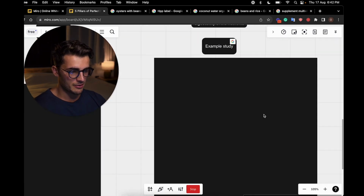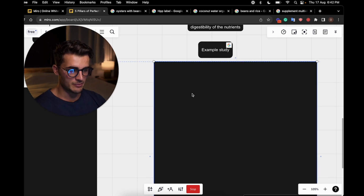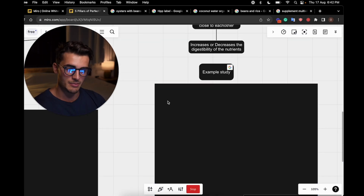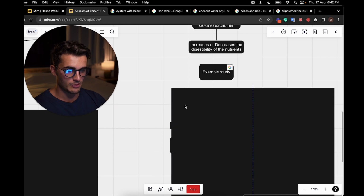Now let's go into some other examples. And these are the mistakes that I see people making. So I don't think many people are consuming beans and oysters, although probably some of you are doing things like that, or oysters and tortillas, or you eat oysters as a starter and then you get a big plate of pasta. The graph would look something like this. But let's get into some examples which might be more applicable or relevant right now.